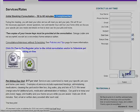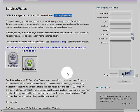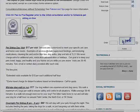It says click on pause to pre-register prior to the initial consultation and or to schedule a pet sitting online. It's just kind of confusing. Whereas if you had just something like get started now, and click on it, call to schedule consultation, or click here to fill out a form and initiate. So it's just really weak in the call to action in that respect.